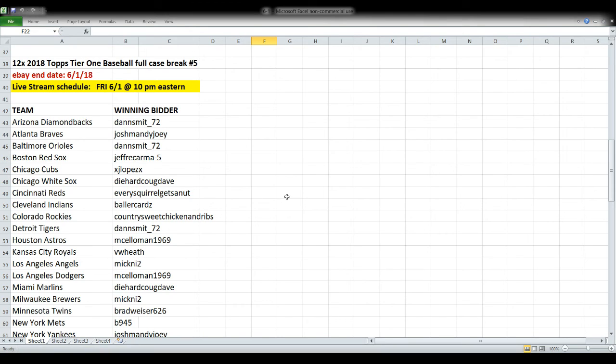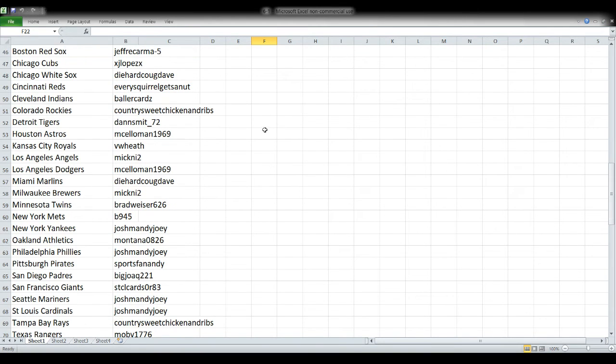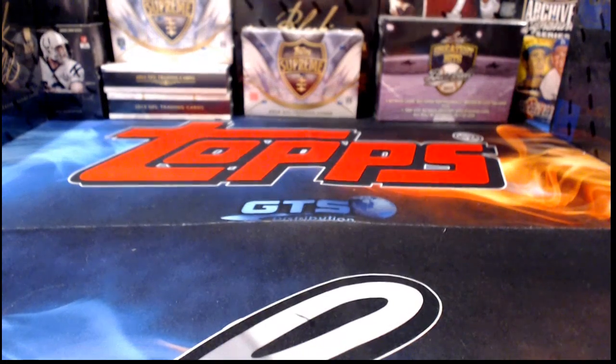12 boxes of 2018 Topps Tier 1 Baseball is up next. That is a full case break. It's break number 5. It ended tonight, of course, Friday, June the 1st. We're live streaming it tonight, Friday, June the 1st. And once again, your format is team names on the left and your name in lights as the winning bidder across from it there on the right-hand side.